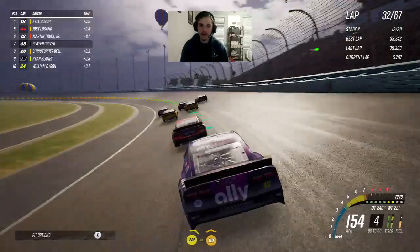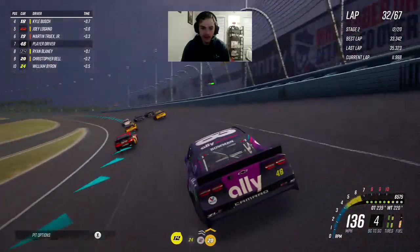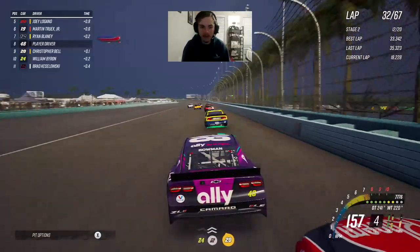I honestly don't even know who that is. Is that Kyle Larson? It is. I believe that is Kyle Larson. That just went three wide in the middle between Harvick and Hamlin.